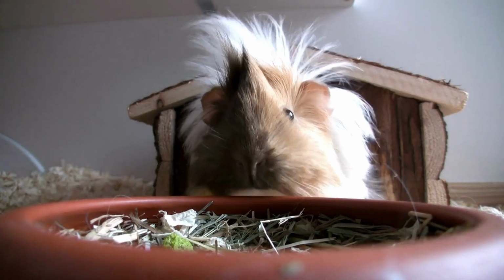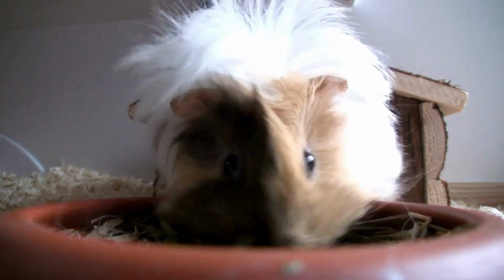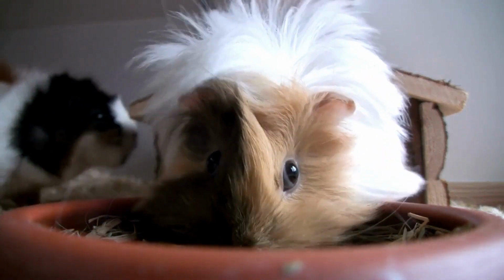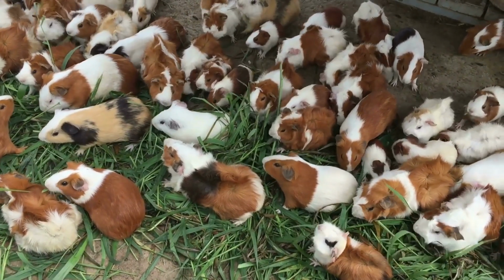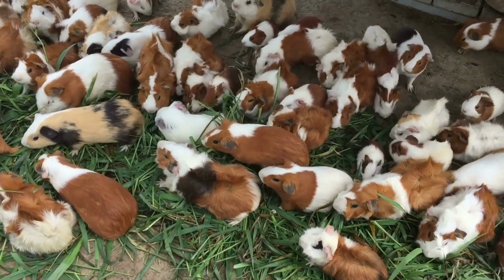Ensuring proper calcium and vitamin C intake is also essential for maintaining strong teeth and overall oral health. A balanced diet supplemented with fresh fruits and vegetables rich in these nutrients is beneficial.